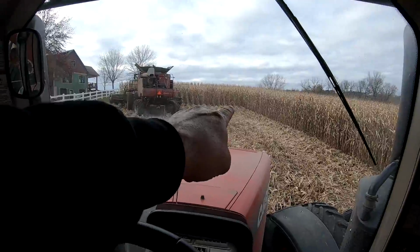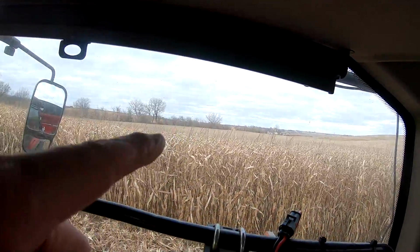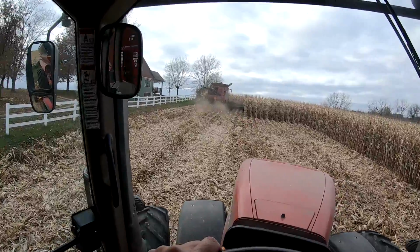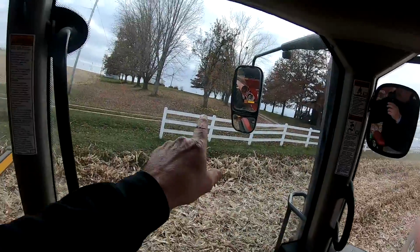Okay, so you went from there over to here, then we'll keep going all the way around this field back over to there. Here we go. One kernel at a time. That's a pear tree there. Look at that.